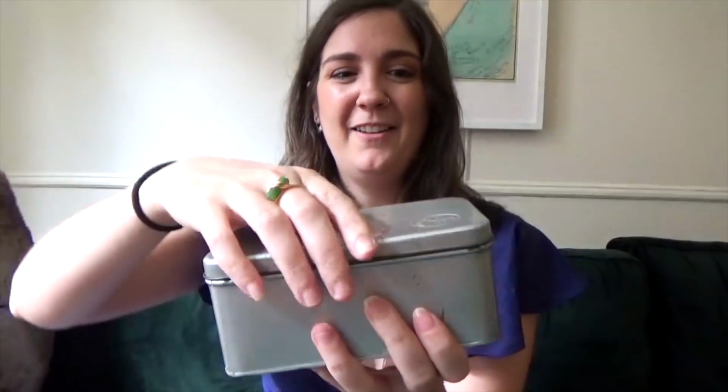So if for some reason an item of clothing wore out, they would cut the buttons off of the shirts or whatever and then throw them in the tin to be used for some future project, which I just think is really neat. So this is my button stash now that I've inherited.